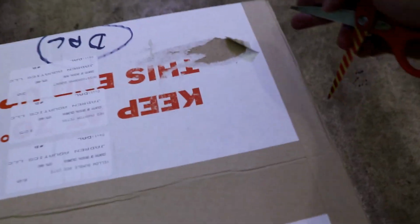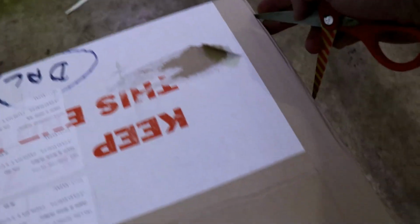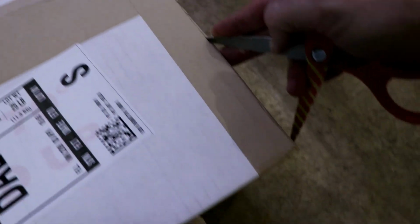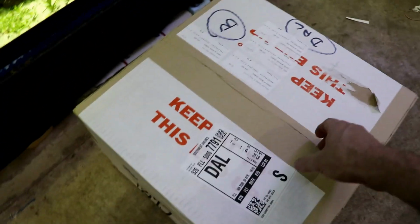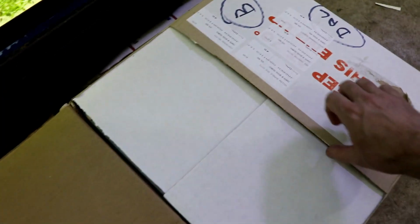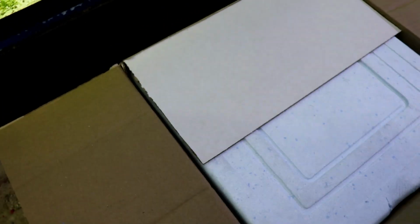Whoa, it's hard trying to cut open a box and looking through the viewfinder. Let's see if I can keep from cutting my hand off. Whoa, that one didn't work. Okay, so here we go. Everybody keep your fingers crossed. All right, so we're in the styrofoam box here. We're almost there.